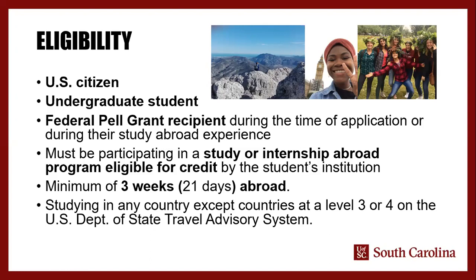And then finally, you need to make sure that you are studying in a country that is not a level 3 or 4 for the US state travel advisory. Again, right now, because of the circumstances we are in, there's really nowhere that you can go right now. But again, the Study Abroad Office is monitoring these things constantly, and they will make sure that where you're planning to go is eligible for Gilman.